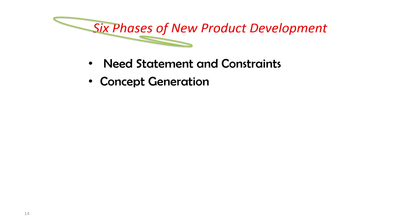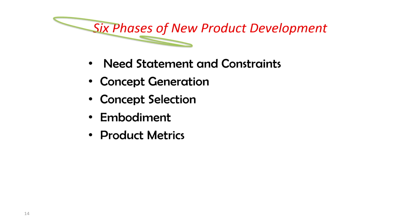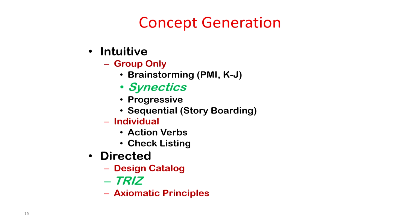Now, let us come to the different phases of new product development. We all know that product development starts with need statement and constraints, followed by concept generation, concept selection, embodiment, product matrix, and then we have this series of design for manufacturing, design for analysis, design for engineering, and in the center of all these is the concept generation. Now, this concept generation can be done in different ways, like intuitive process and directed process. We have talked about the directed concept generation in the beginning of our intelligent product design, which is in the form of trees and axiomatic principles.